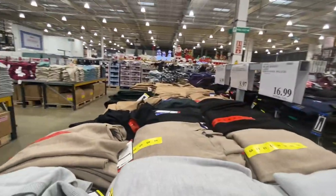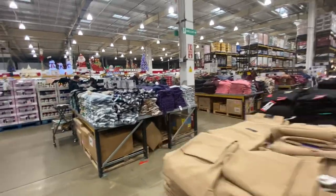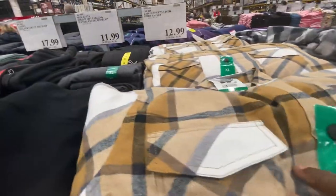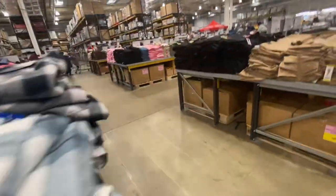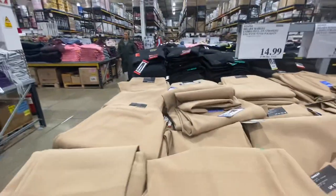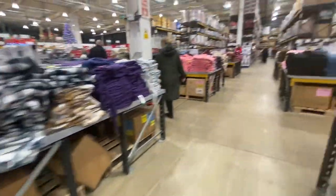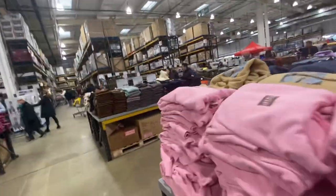Over here you have jumpers. I believe this is for women. See, like I'm showing you, all these are at good prices. You have jackets here, $12.99 each. Wow, not bad, not bad. Like I say, there are many. This is women's trousers, for women, good quality, $14.99. Different colors and shapes. There are many, many things here. Whatever appeals to you, you can have it at good prices.